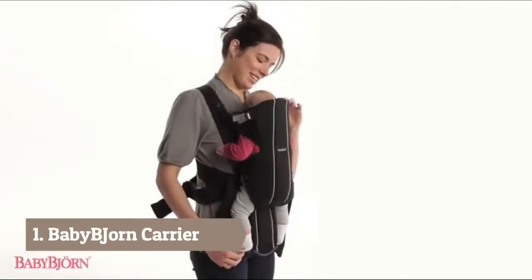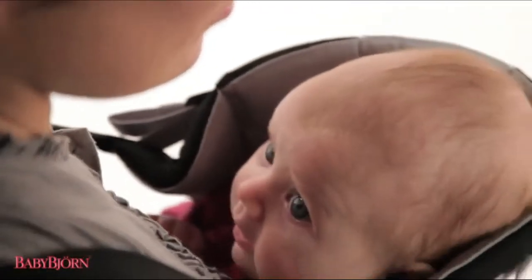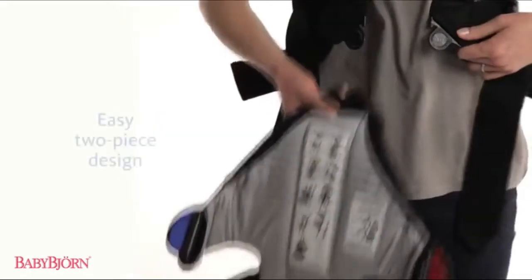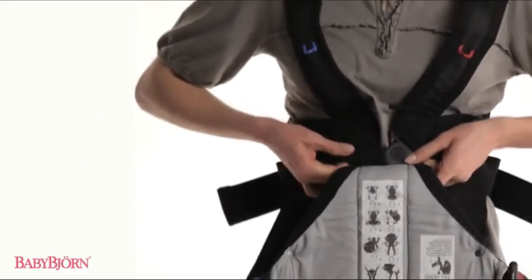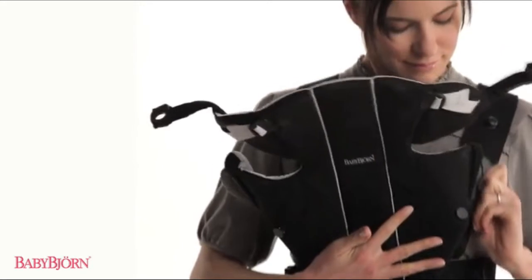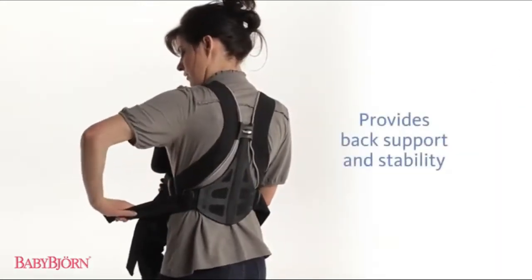More than 30 million babies have been carried in BABYBJORN baby carriers. All BABYBJORN baby carriers are safe for your child and easy for you to put on and take off without assistance. All buckles are equipped with latches that prevent them from opening. Some models offer additional back support for extra comfort and stability.